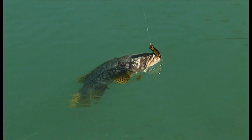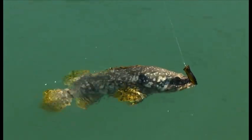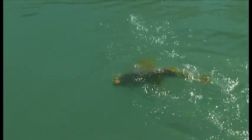Hopefully you saw that back at home there. Our cameraman was right on the money by just watching the popper. And what he did is he just stalked it. And I paused it. This is where a lot of people go wrong. They just pull the popper too fast. These fish hunt, they pause, and then they hit it hard.